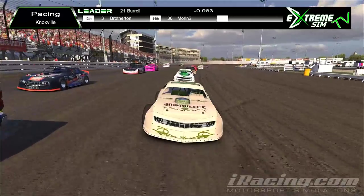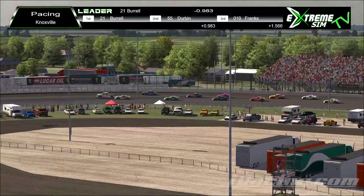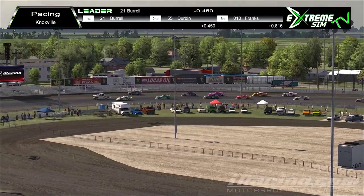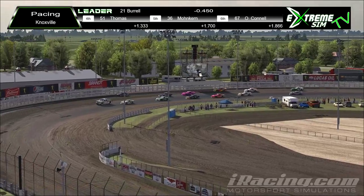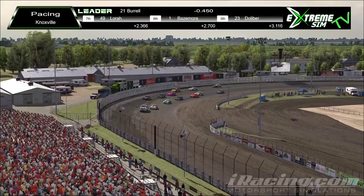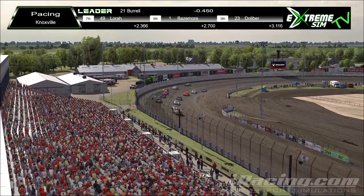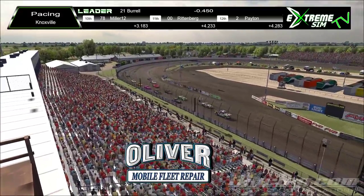So it's a good possibility they may miss the start here, as the iRacing pace truck will bring them around here for 2 laps. Here we go, green here. Get these cars warmed up, get the motors warmed up, and get ready to go. Once again, this is the Oliver and Company Street Stock Series coming at you live from Knoxville Raceway.